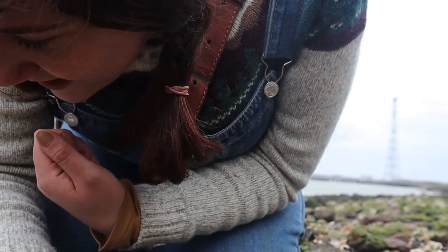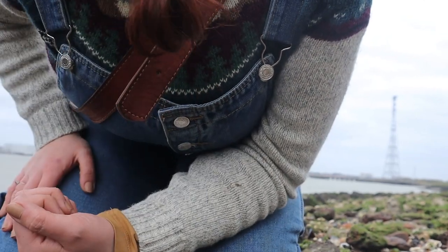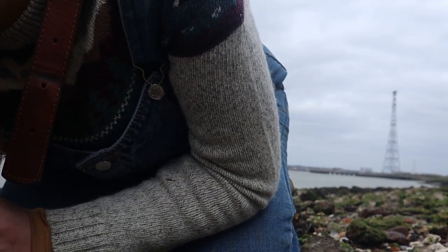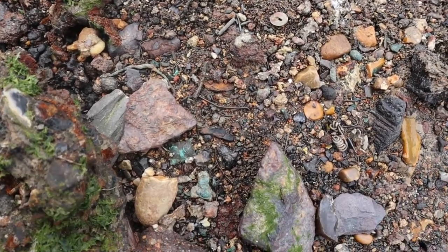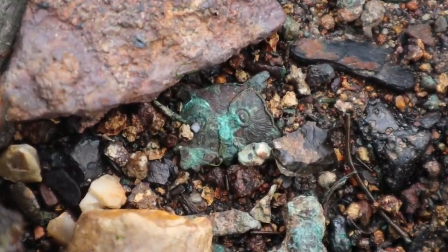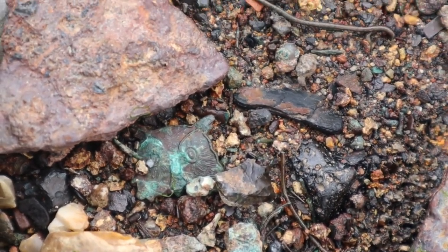Oh my goodness. It's what I think it is. What is it? I think it's an owl's face. Let me see. An owl's face? Yeah, I think it is. I might be completely wrong. You come and see it and tell me if it does look like an owl's face.